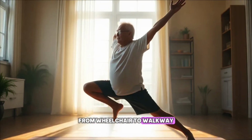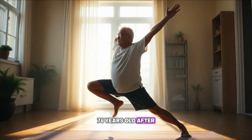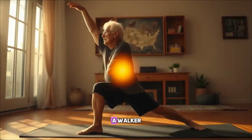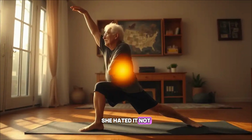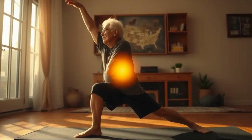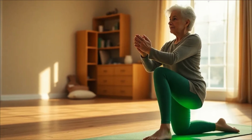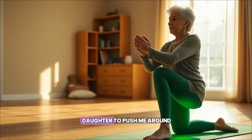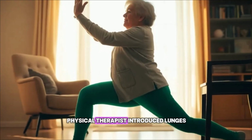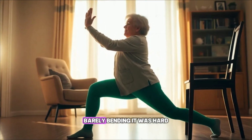From wheelchair to walkway. Let me tell you about Lillian, 76 years old. After a fall that fractured her pelvis, she spent nearly 8 months moving only with a walker. She hated it, not just because of the inconvenience, but because she felt invisible. She told me, "I used to walk to the market every morning. Then suddenly, I had to wait for my daughter to push me around. I felt erased."